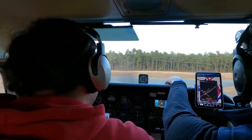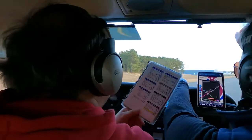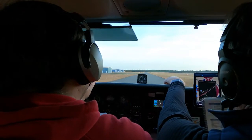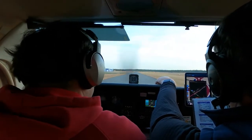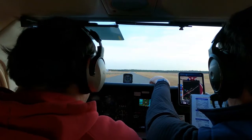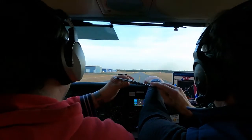Ocean County traffic, Cessna 9 Hotel Romeo, left base, runway 32, Ocean County. Do me a favor. Read my after landing checklist for me. Well, why don't we just stop and do it, just because I don't want to give you any bad habits of doing this on the go. I got it. Ready? After landing, flaps up, mixture, lean for taxi, throttle 1000, carb heat off, lights, trim wheel set for takeoff. Ocean County traffic, Cessna 9 Hotel Romeo is checklist complete. Short final, 3-2, touch and go, Ocean County. You can give it to me.